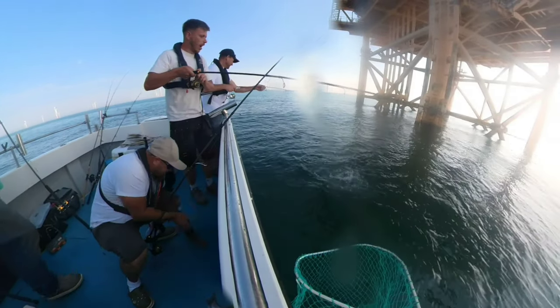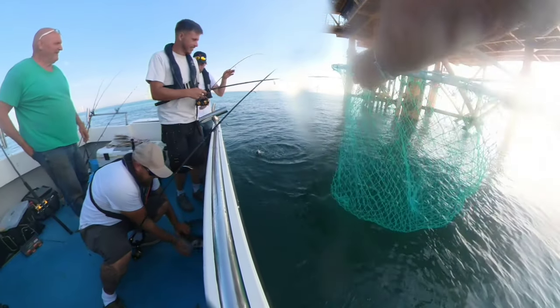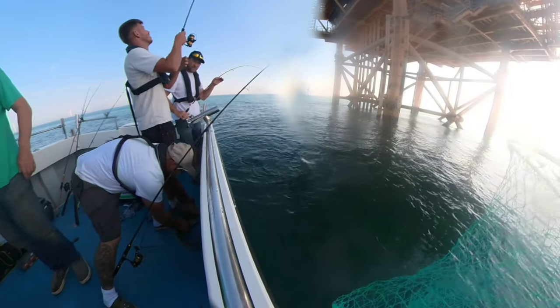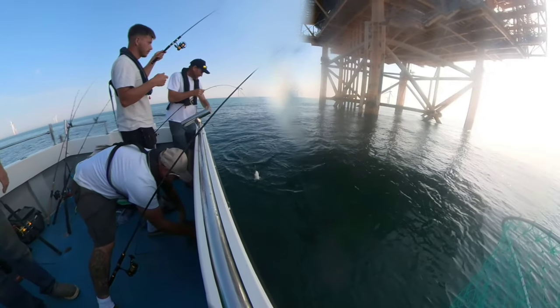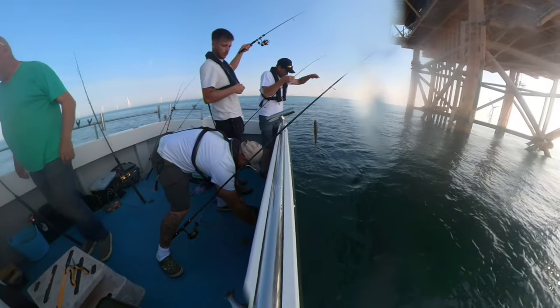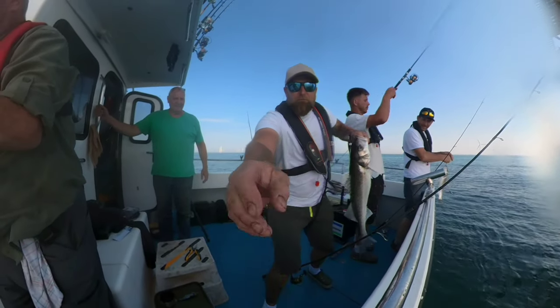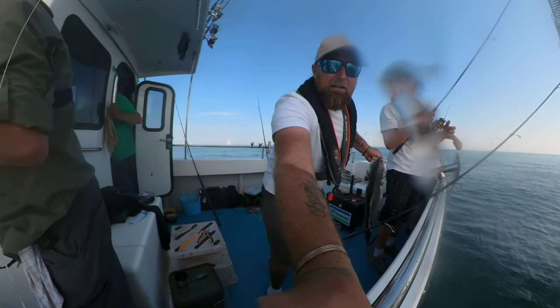Mate, I've got a spinner in here still. I wish you'd have got that one that was following, Martin. Yeah, that was massive. I think that this one is bigger. I think the one that Gab has got is bigger. Bloody, look at the size of that thing. That is Gab's biggest. That is my biggest bass ever. Yeah, that is.